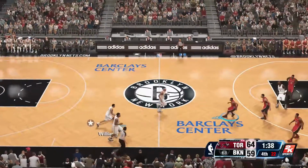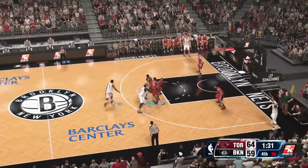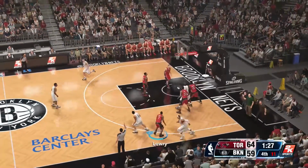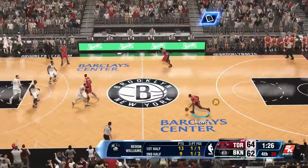Looking at the game for DeRozan, he has 12 points, and he has one steal to his credit as well. But he's done a better job than the numbers indicate, really. I think he's been really sound defensively, and he's helped his club. Shot's good by Williams. That's his first three-pointer of the half. Remember, he did make one in the first half as well.